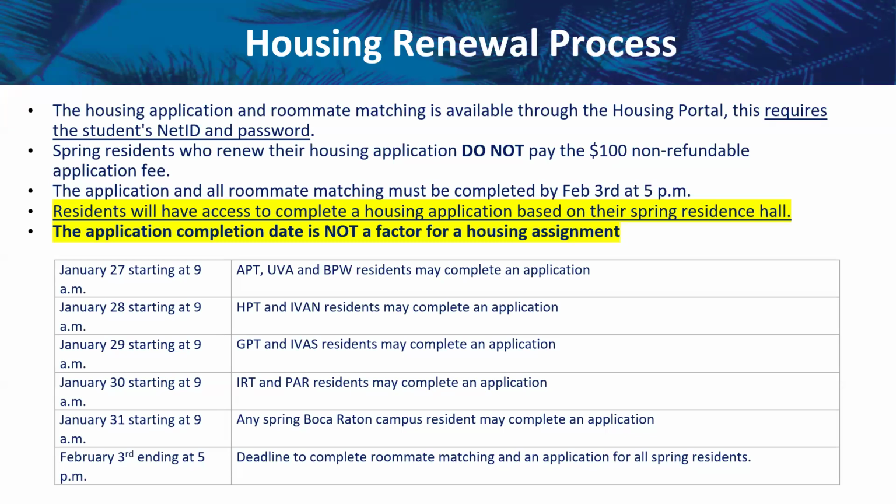This is extremely important. The date that the student does their housing application is not a factor on where they are assigned housing or if they receive a housing assignment. We have a table listed here on how students can do their housing application based on their spring residence hall. It opens starting at 9 a.m. on January 27th for our students who live in APT, UVA, and BPW.